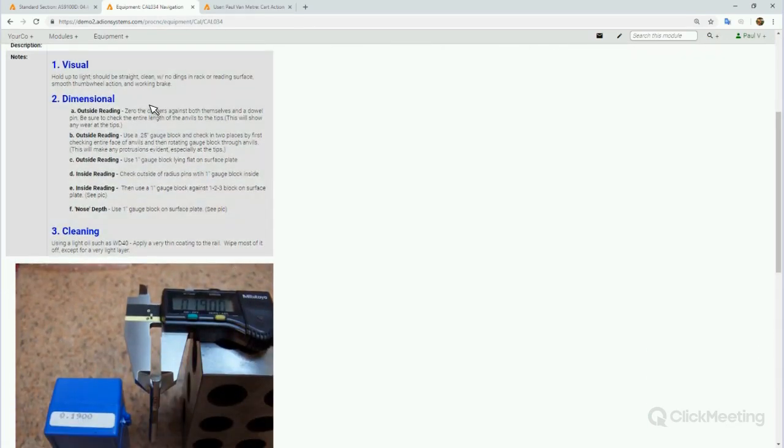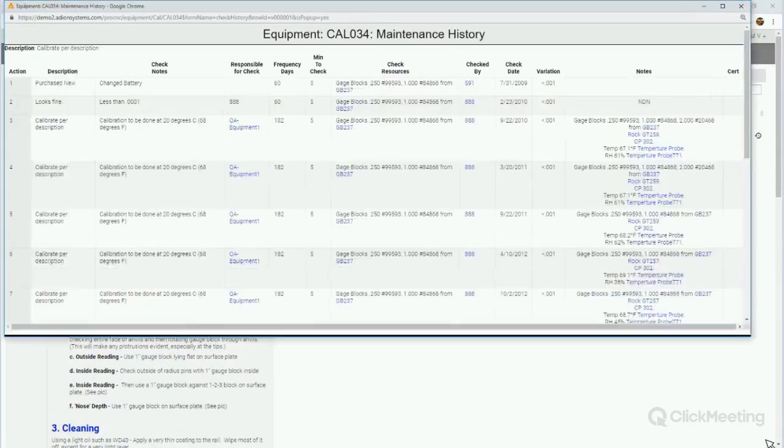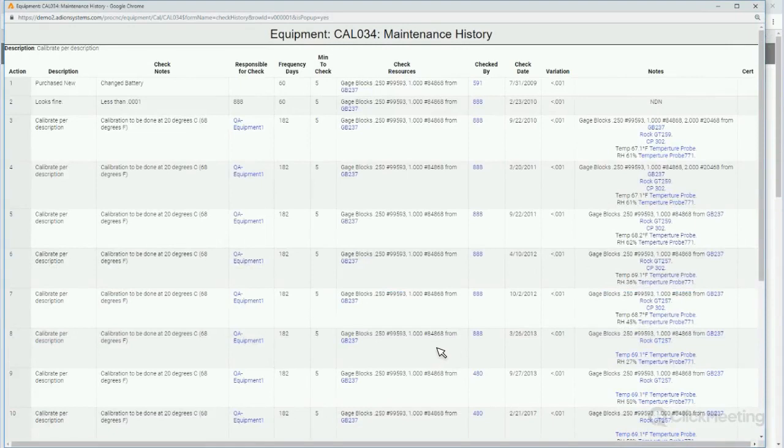So, a measuring instrument. Here are some photos and some instructions of how we actually do this in-house. Here are, of course, the instructions. And if I look at the history of this one, what I really wanted to point out was that you can link in the other instruments that you use to do that calibration. On the right-hand side here, I can see that we use various gauge block sets, check pins, rocks, temperature, and humidity in the room.